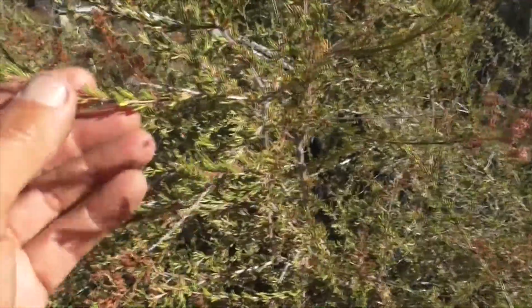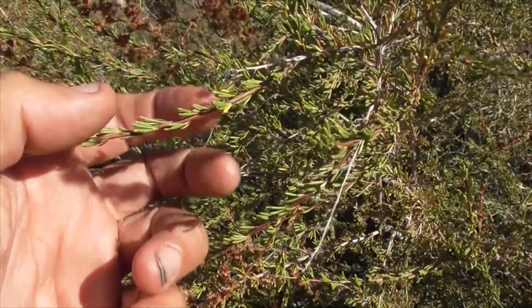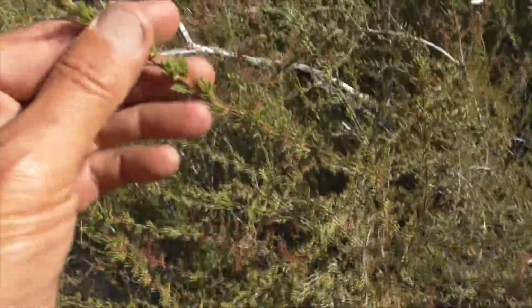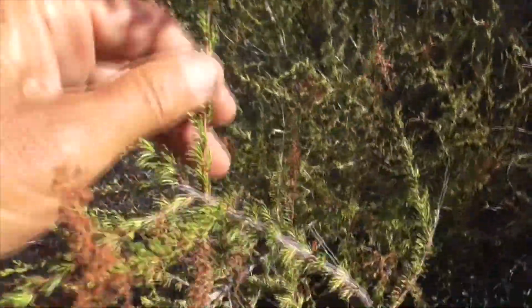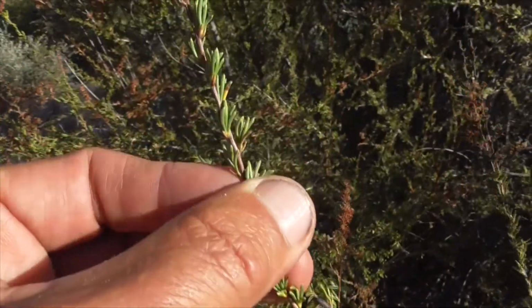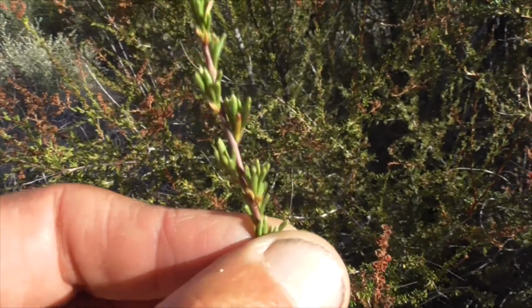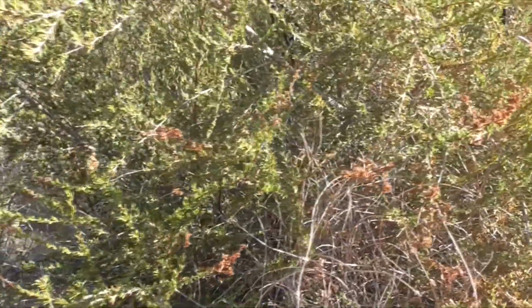Okay, what else we got? Fasciculatum means fascicles or clusters, and if you look at the stem, we have a little cluster of leaves going up to the top. That's how it gets its species, fasciculatum. Almost like California buckwheat. It's called Eriogonum fasciculatum. They have the same little pattern here, and what they do is they have tiny little leaves in bundles, and it really, really helps to reduce evaporation and transpiration or water loss off this plant.